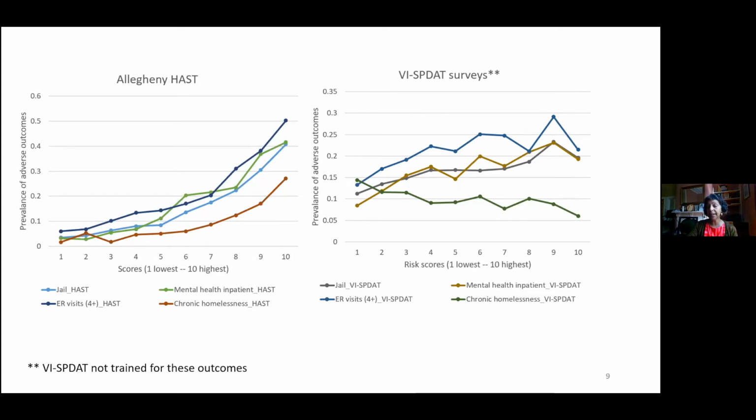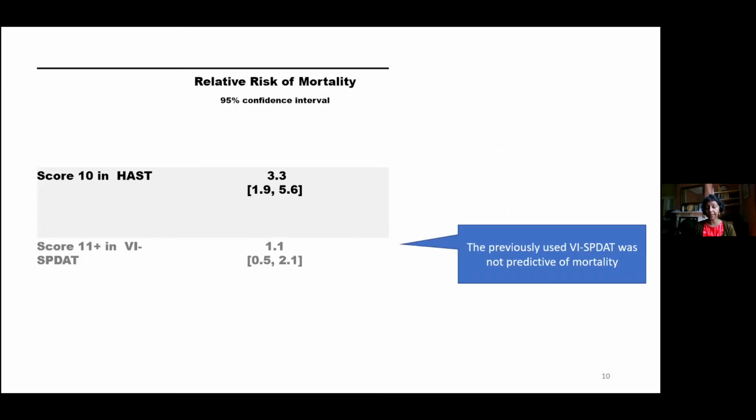We know mortality rates are very high for people in the homelessness system. And we would hope that people who had been prioritized for PSH because they scored high in the VI-SPDAT were those people who were the most vulnerable. Unfortunately, when we looked at the Allegheny data, those who scored and were prioritized in the VI-SPDAT, when we followed them, even if they were unhoused or housed, were at no more risk of dying in the next 12 months than those who were not scoring high. On the other hand, the HAST score identified and prioritized clients who are around 3 times as likely to die in the 12 months following an assessment than all other clients.